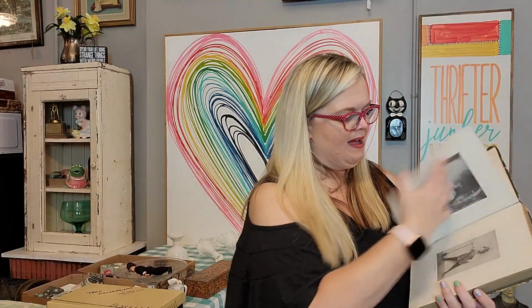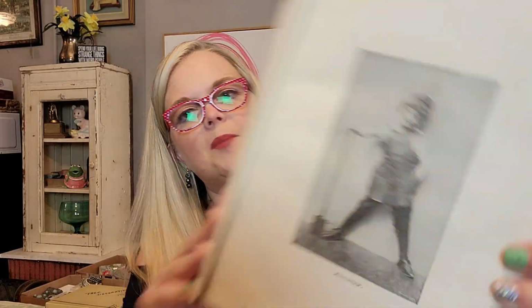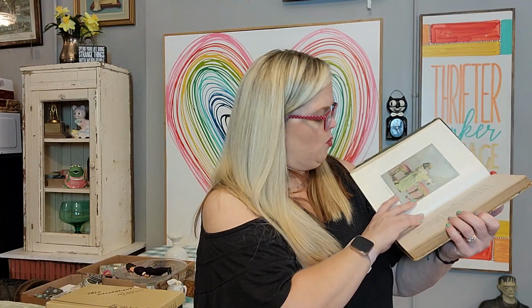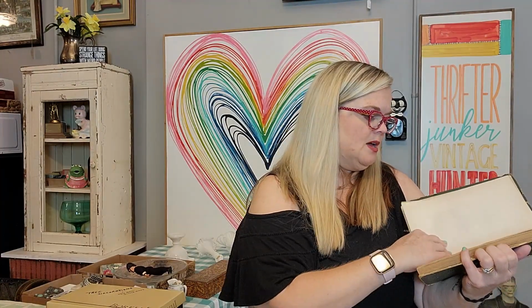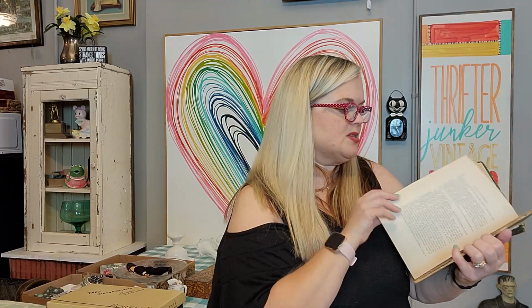and then we have an amateur performer. Look at that doll. And then we have Mischief. But it just has recitations for juveniles and it has some color lithographs in here too. I don't know. I have to look this up and see. Oh, there's a lot of color lithographs in here. Well, so this is 1899.